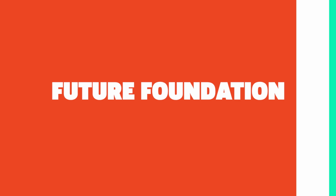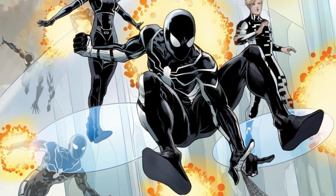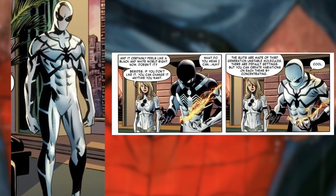Number 10, Future Foundation. When the Fantastic Four changed their focus and became the Future Foundation, Spider-Man joined a team. The team suits were white. You would think that the white suits would get pretty dirty quickly, but they were made of unstable molecules and could also change color.